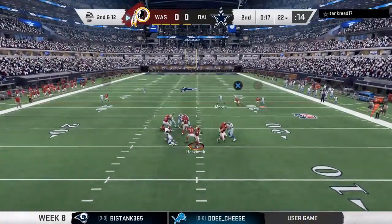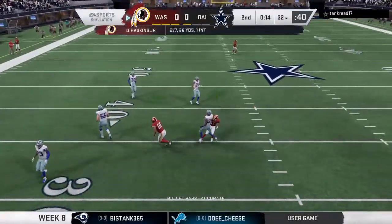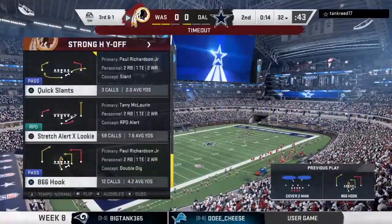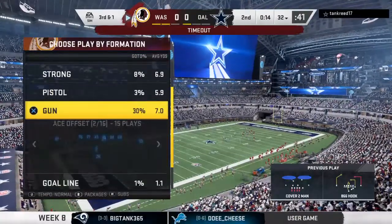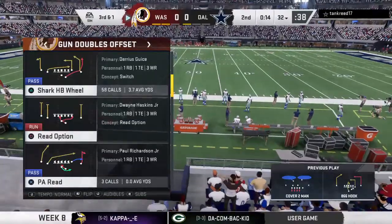Now Haskins to throw on 2nd down. This one complete to Jordan Reed. The Redskins now going to use the first of their 3 timeouts as they'll stop it with 14 seconds to go in this first half.